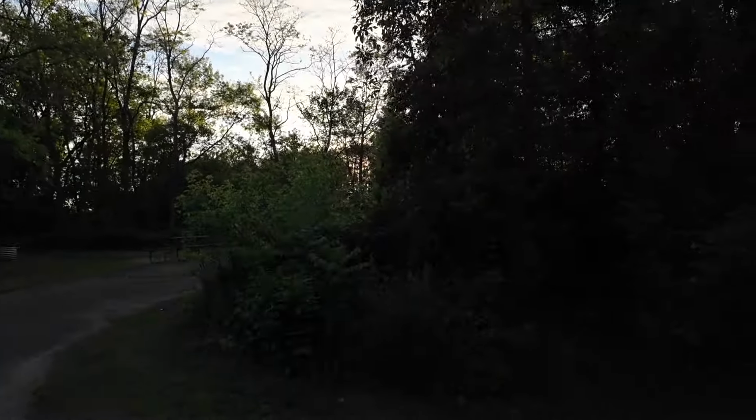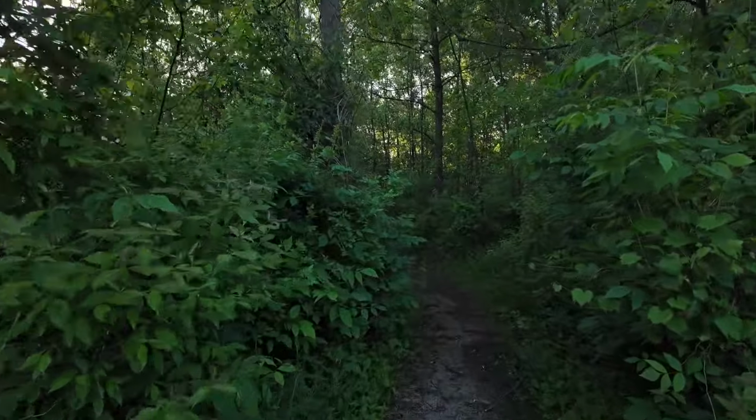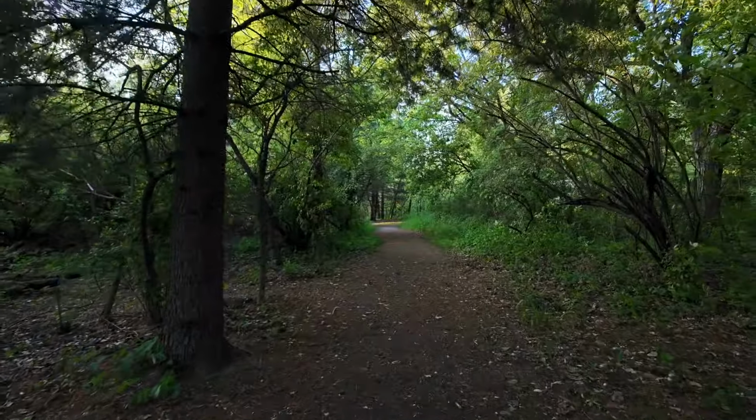Trail to the beach. Let's go check it out. See if we can find the beach. It's not too far away.